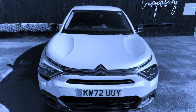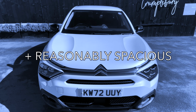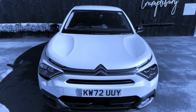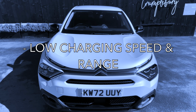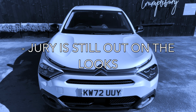So here's what we like and what we don't like about the new Citroën EC4X. We like its interior design, comfort and functionality. It's reasonably roomy. It's a comfortable drive, and it offers some reasonable value for money in the marketplace. We don't like, well, the steering's a little bit vague, the low charging speed and the smallish range. The performance is only average, and the jury is still out on its design.